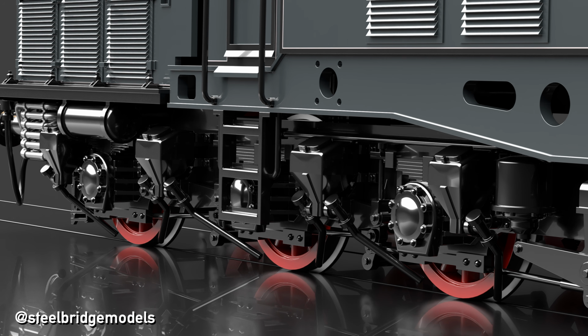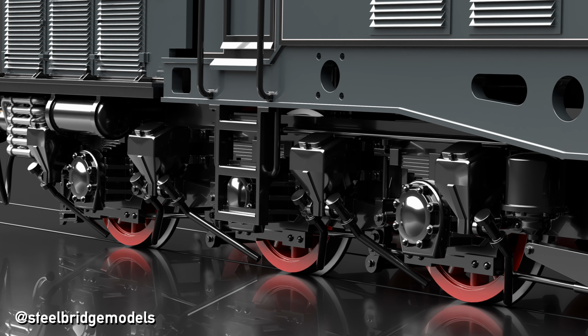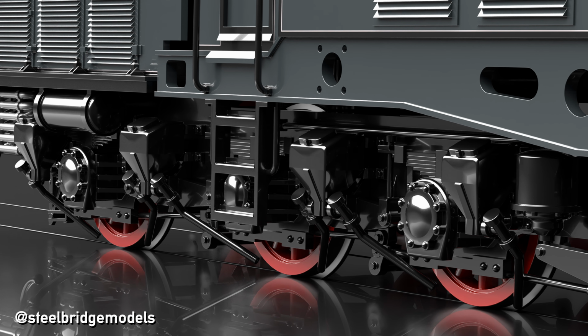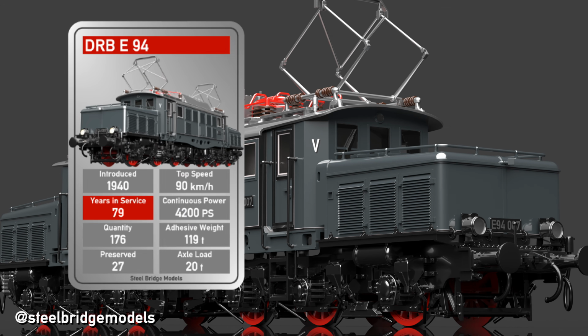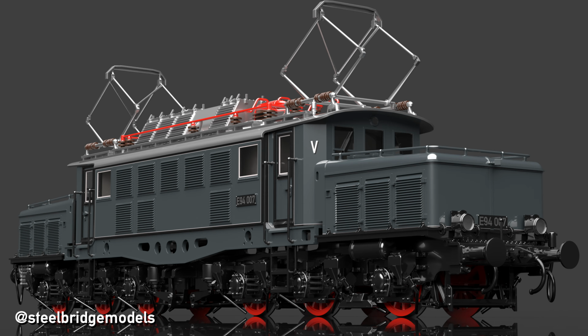While early on attempts were made to rectify that issue, only after the war could that problem successfully be resolved with a reliable wheel flange lubrication system. Multiple ones were tried out until one of them finally did the job. And as such, this new locomotive became part of the second standardization scheme for electric locomotives when its production began in 1940.